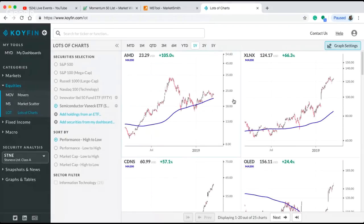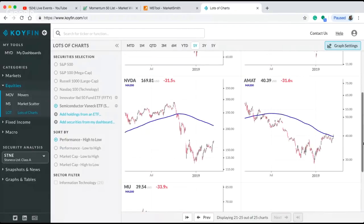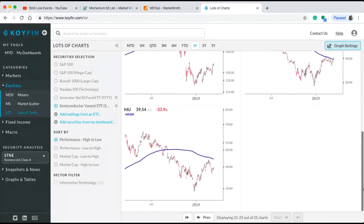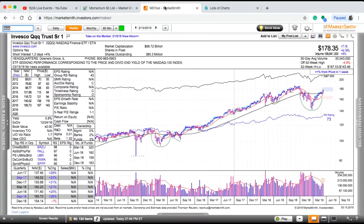OLED. Let's see, we can click on next. These are the laggards. The best perform. No, these are the best. The top 8 for the best performance stocks for the past year, I think. Yeah. Well, I don't know why it's showing only 9 components. They're probably showing only the top holdings. Huh. Okay. Anyway, so semiconductors are leading, which is just good.